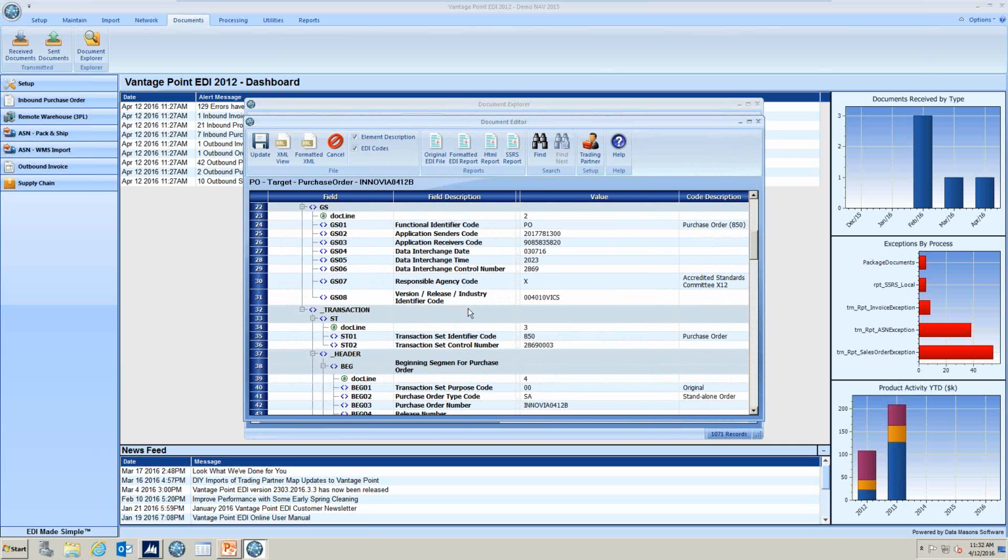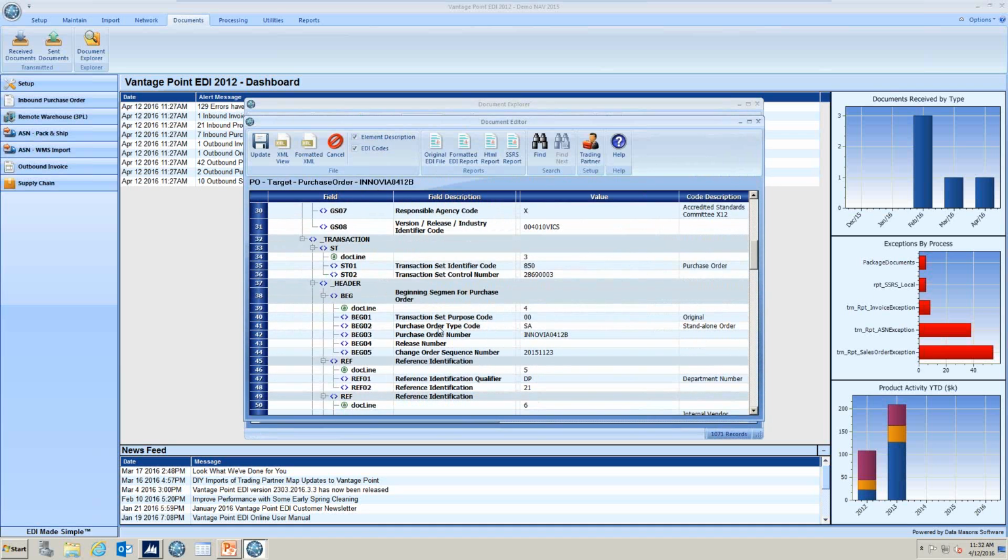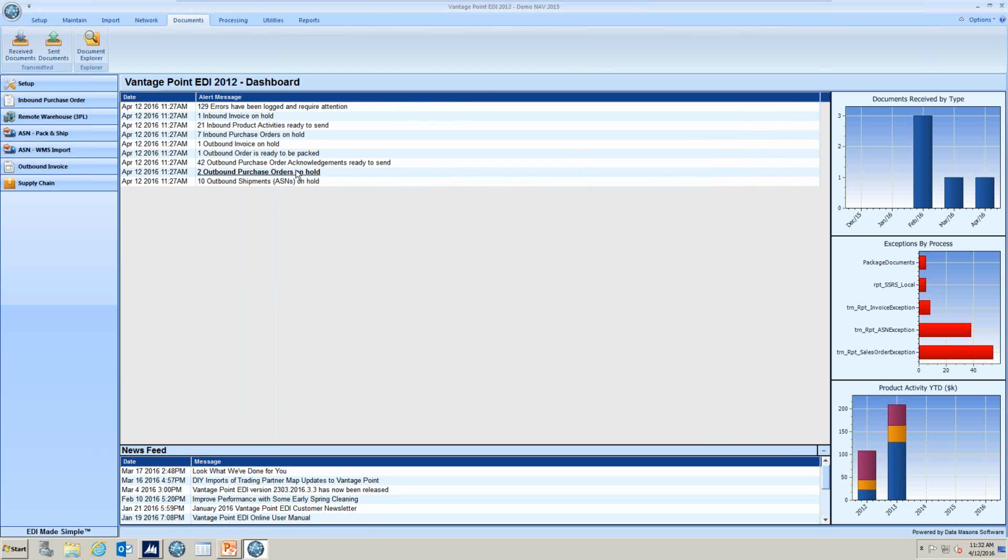Whether it's our customer staff or your support team, we now know, what's that BEG02? Oh, that's a purchase order type code. Well, they sent over a value of SA. What's that mean? That's a standalone order. But even this may not necessarily be what I would call customer service friendly. So I could view a human readable report, one way to look at this transaction.